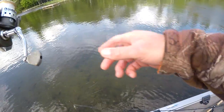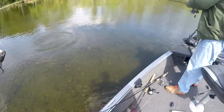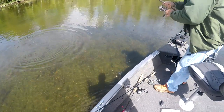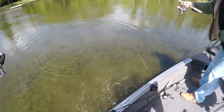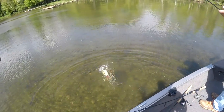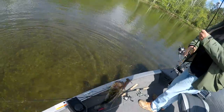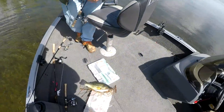That's a nice fish. Nothing wrong with this fish. Did he pound that wacky worm? Yep. It's actually a nice fish. It's a nice largemouth. I think it's one of the best of the day. Yeah, that's a nice fish. Grab that. Jeez, Danny. It's a nice largemouth.